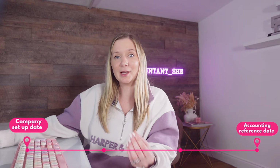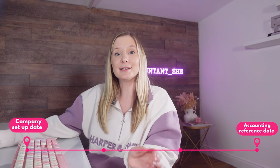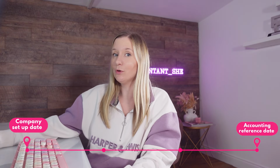By way of example, let's say your company was set up on the 24th of August, 2023. Its accounting reference date will be the 31st of August, 2024, and so your company's first set of accounts will cover 12 months and 1 week. In the following years, your accounts will normally cover your company's financial year, which will then run from the 1st of September to the 31st of August every single year. The first annual accounts to send to Companies House must be submitted 21 months after your incorporation date.